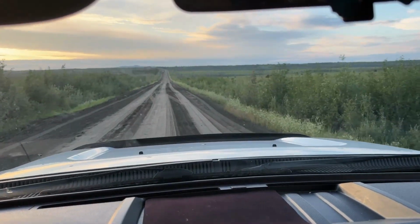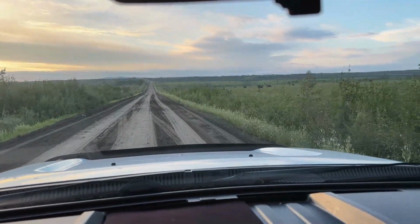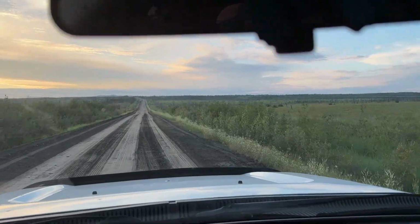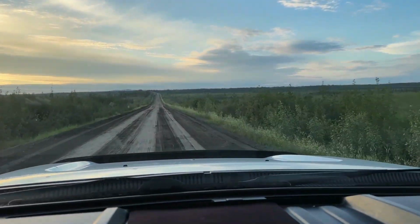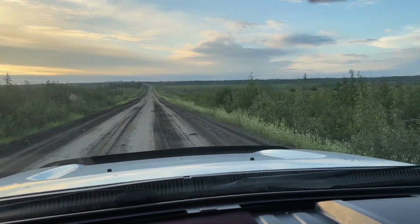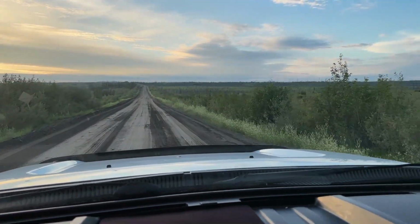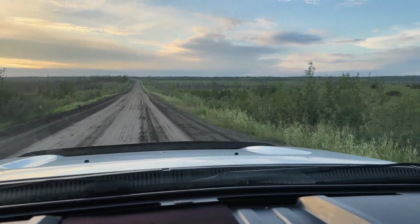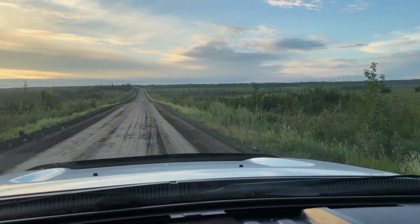The roads are just getting crazy here. I read reviews that people said it's a gravel road, but it's not a gravel road, it's just mud. Like right here, it's been mud ever since the Yukon, and now it's getting like soft mud. But at least it's just dirt right here.